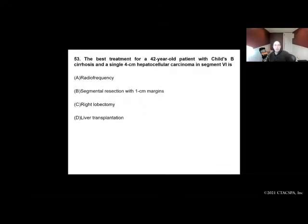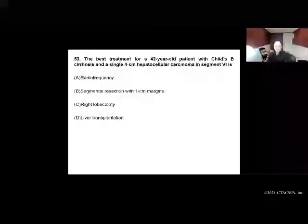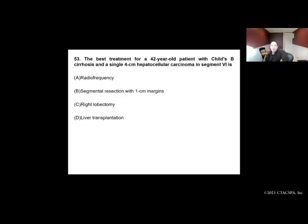All right. Best treatment for a 42-year-old patient with Child's B cirrhosis and a single 4-centimeter HCC in segment 6 is: RF ablation, segmental resection, right lobectomy, liver transplant. I think we've had one of everything, but yeah, this patient needs a new liver. And why? You can actually stop reading when you get to Child's B cirrhosis. When you get to Child's B cirrhosis, you know this patient's not going to be a candidate for resection and probably isn't going to be a candidate for ablation either.